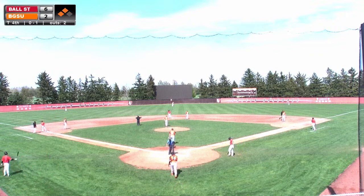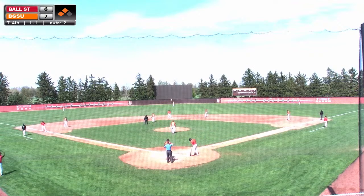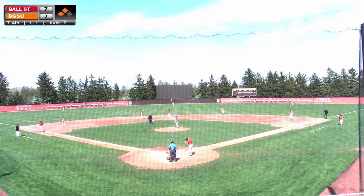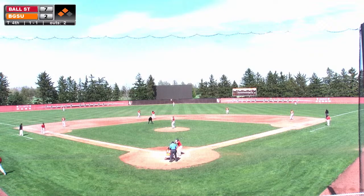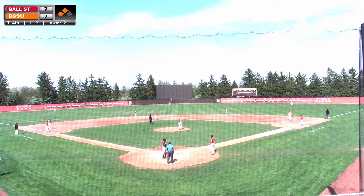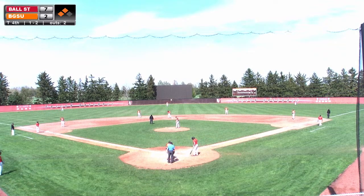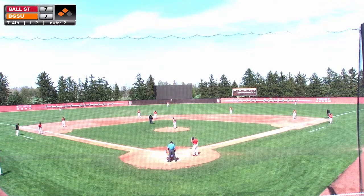That's one of those that didn't look like it was in the dirt, but doesn't look like Gurney was expecting it maybe where it was. Scored a passed ball, but I'd be interested to talk with the guys about exactly what happened there. But it scores a run regardless, and Ball State leads 7-2. And a pop-up is out of play left side to make it a 1-ball, 2-strike count. Cards have scored in 3 of the 4 innings they've batted here in this nightcap.